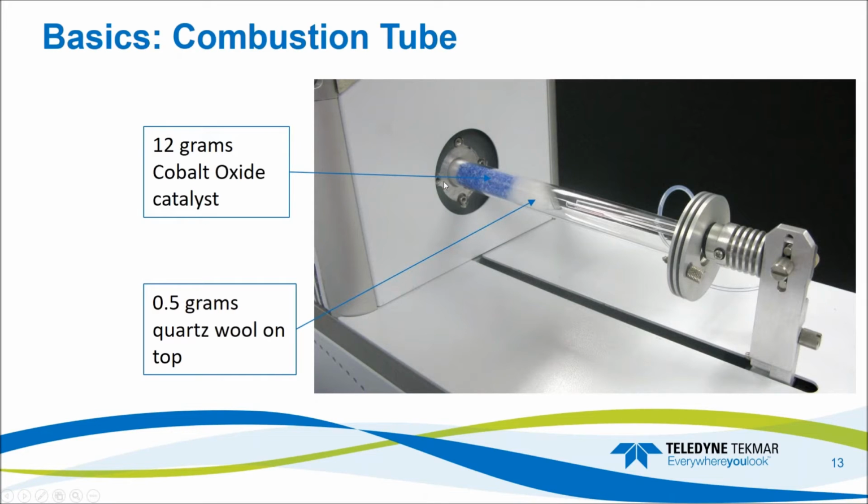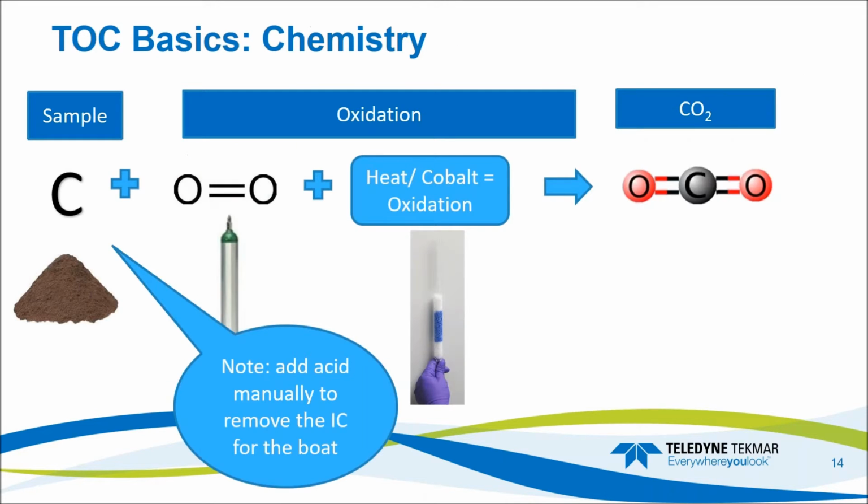We recommend 0.5 grams of quartz wool at the bottom, 12 grams of cobalt oxide catalyst in the middle, and another 0.5 grams of quartz wool on top. And then there's a special packing tool that you use to pack it down. So you'll just slide it out, repack it, and then slide it back in and put those 4 screws back on. It's very, very easy.